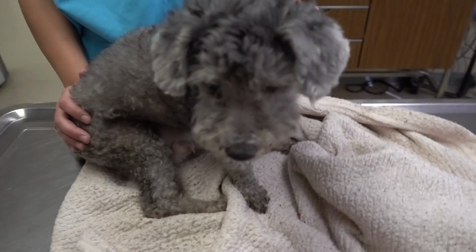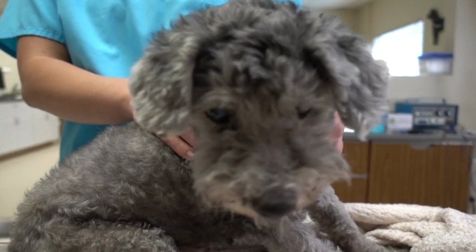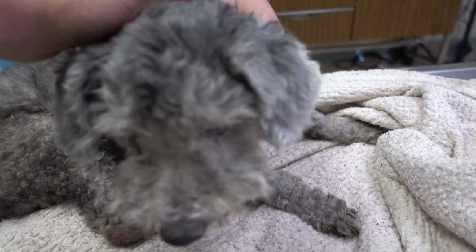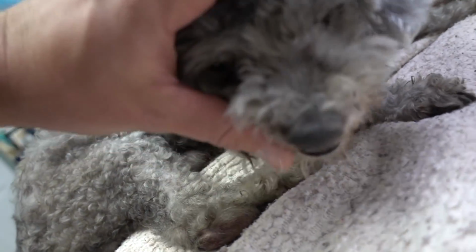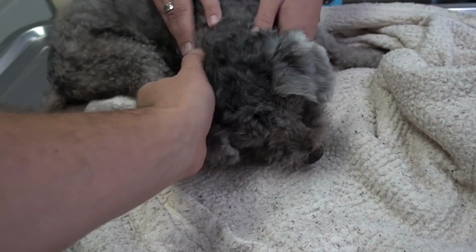So Oliver is a homeless little pup. Well, he's not a pup. He's an old man. You can tell by looking at his eyes. He's totally blind. See that white in his eye? So we don't know how old he is, but he is pretty old. And look at his teeth. Yawn. So his teeth need to be cleaned.